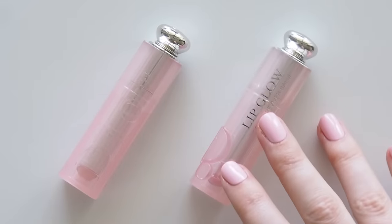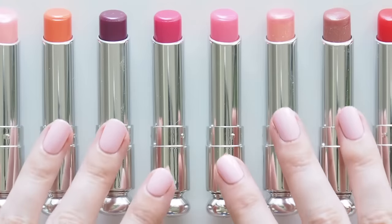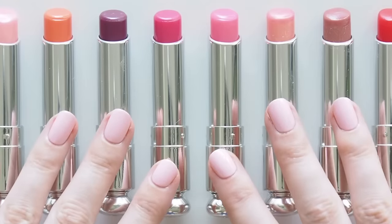In the end, I'm still thinking of these as an easy, balmy boost when I want something even lazier than a sheer lipstick. Let me know what you think of the formula, and a comparison if you've tried both.